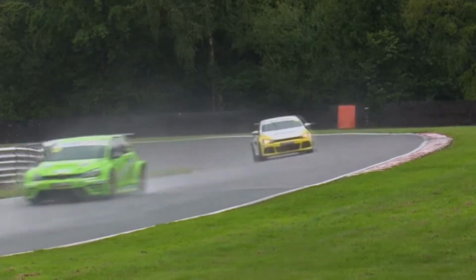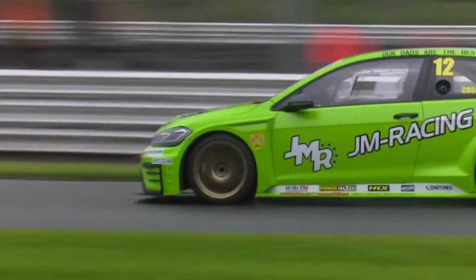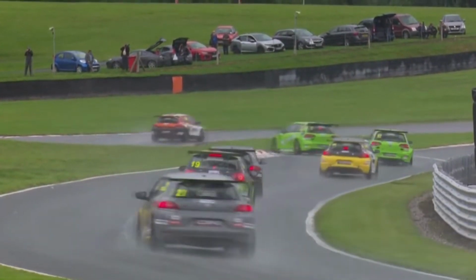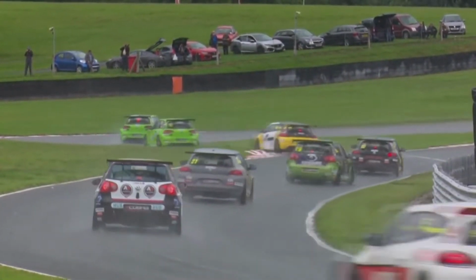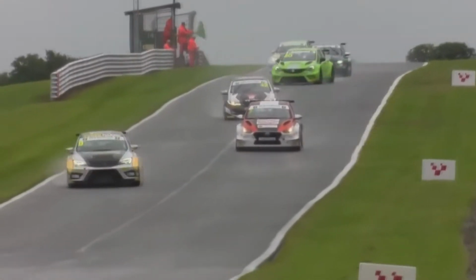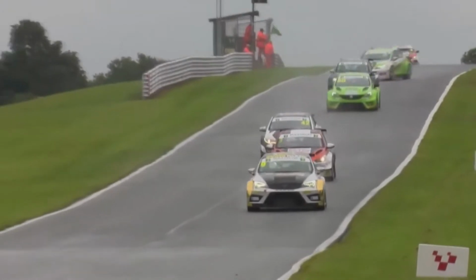In the VW Cup, Bradley Kent has the pole position and had it by quite some way as well. He was just over 2 seconds quicker than Richard Gilbert, who is in the first of those 2 green Golfs you can see. They look like TCR cars, but they're not. They're built to VW Racing Cup spec. The second of those is Josh Coggan, who was one of our championship contenders in 2019.